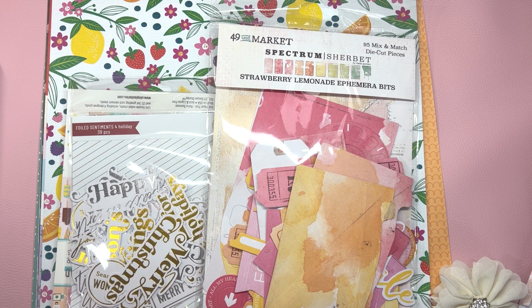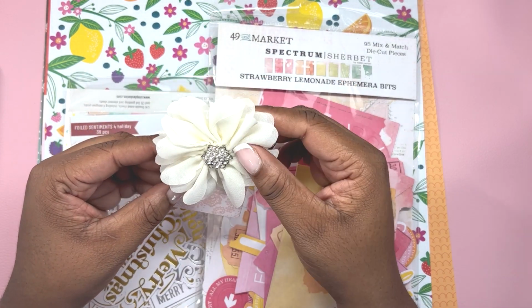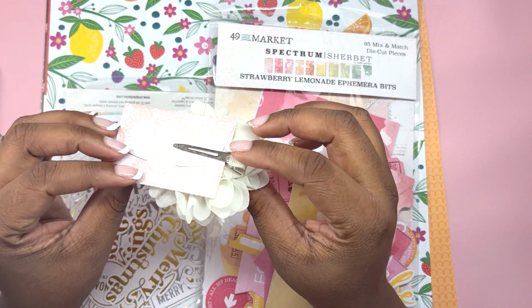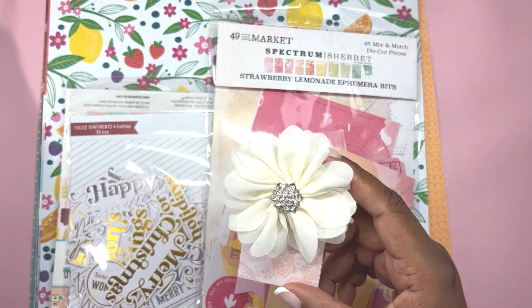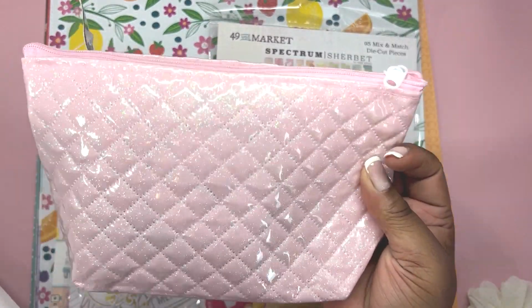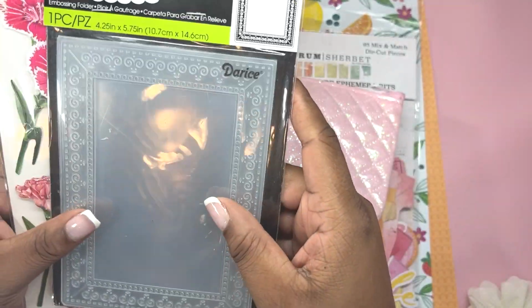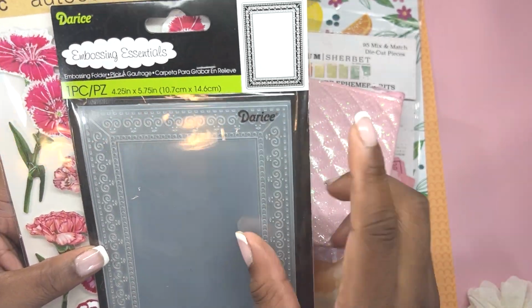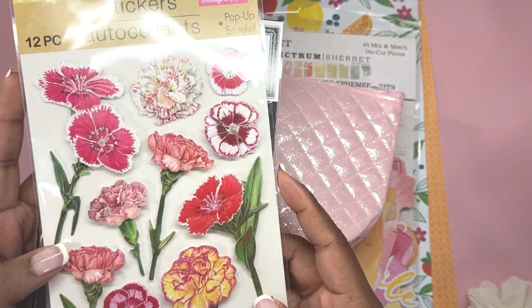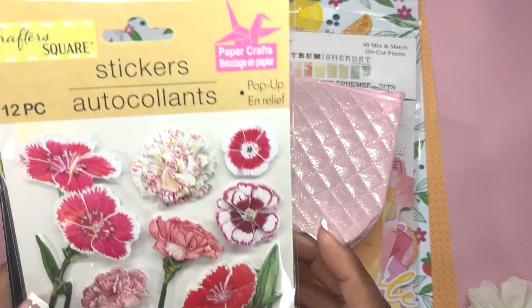In addition, she got me a gift. She wrote me a nice little letter and then attached this beautiful bow onto the envelope. So thank you for that. And that's such a great idea. She gifted me this pouch and it's iridescent and pink. It is gorgeous. In addition to this embossing folder, which has this really nice frame, and then these stickers, which I don't have. I really like this yellow and pink one right here.